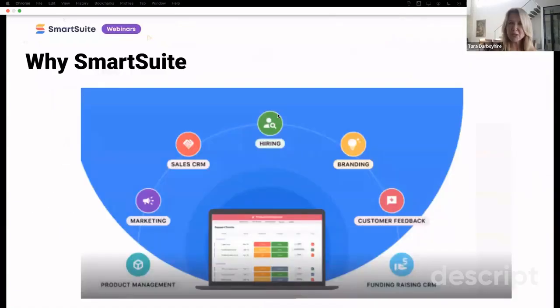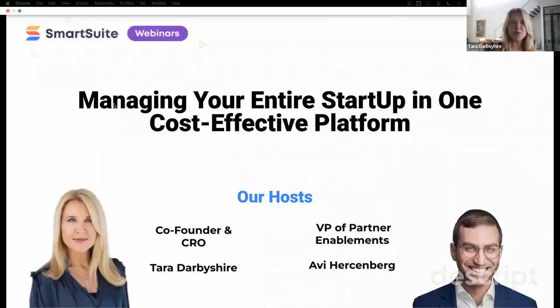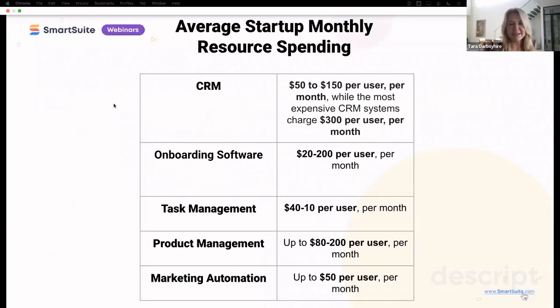Add to that, Avi, if you'd bring back the slides, I'd like to say that many companies, especially small micro businesses, entrepreneurs, solopreneurs, buy different platforms for, going to slide 3, please. Thanks. Many different platforms for CRM, onboarding, task management, product management and delivery, marketing automation, HR, like all of these different solutions are a cost to starting a business.